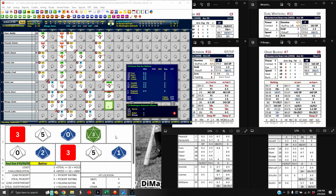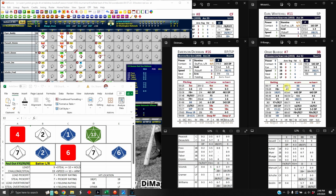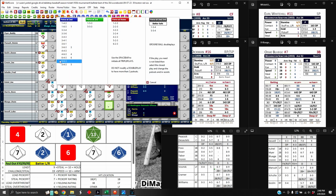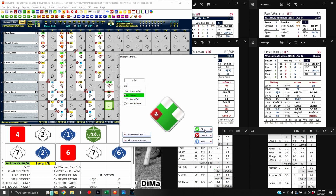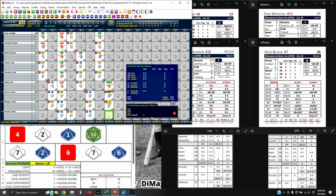They're going to play for the double play, actually. 421. 421, and that's what they'll get. They'll get a 6-4-3 double play. 6-4-3 double play. Unfortunately, Kuehl will score on that play. And we'll have to see if that run is earned or not here. We'll come back to that one.